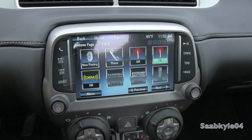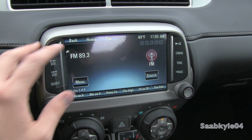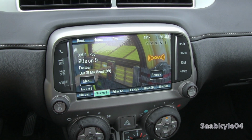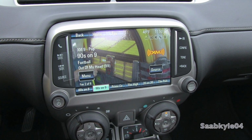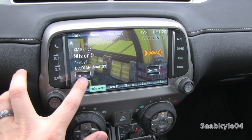AM/FM located up top, with your station, song data if it's available. Your XM satellite radio with Gracenote. It's pretty neat too. The system will actually, depending on the specific genre of the radio station you're listening to, normally put like a little background image to kind of complement. Always display the song information.